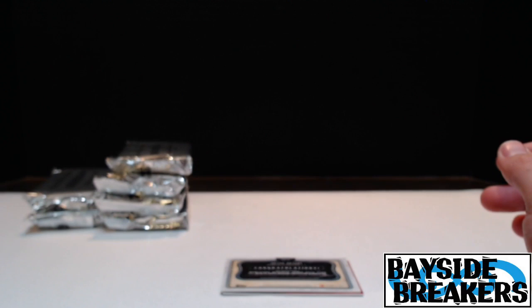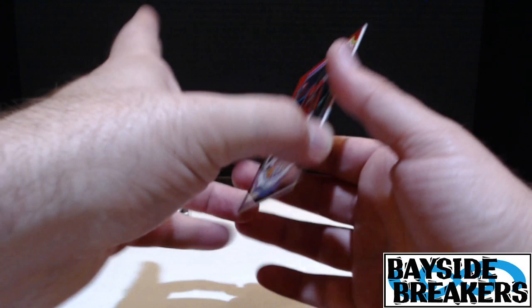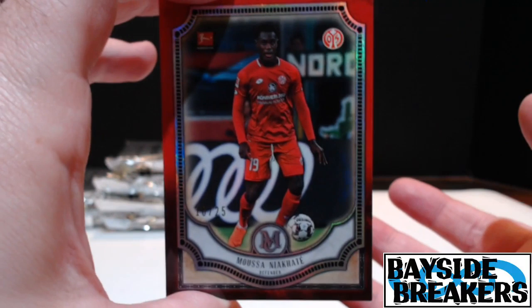Patch card here for Leverkusen. It's Julian Brandt. Numbered to 75 for Julian Brandt. And our base parallel here is a ruby. It's Mussa Niakhate, numbered to 25, for, that is Mainz, if I'm not mistaken. Yes, that is Mainz. Numbered to 25. From box six, we are halfway done here.